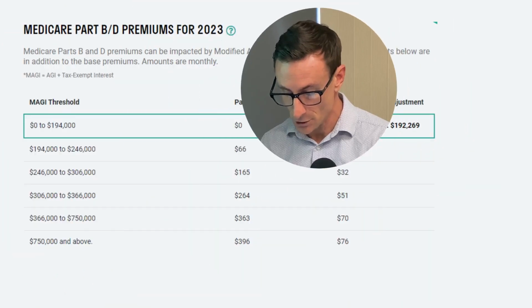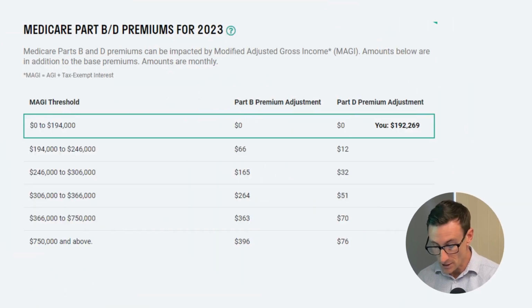And so when we look at this chart, you can see in the initial bracket, someone that makes over $194,000, and this is based on a couple, if you go over that, you start paying more every month, even if it's $1 over. Yep. Right. So with this particular couple, they have income of $192,000. If they add any more taxable income over that 194, they're going to jump up, pay more premiums, at least for another year.